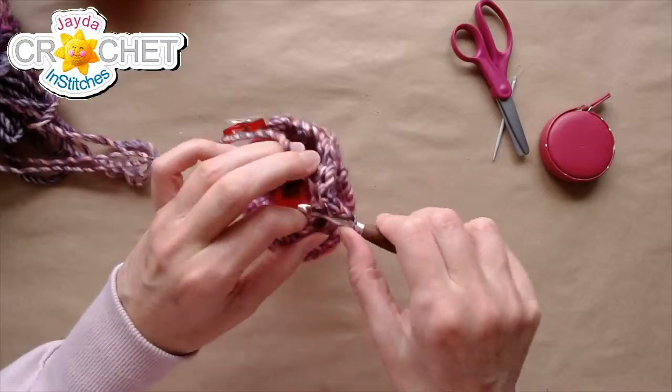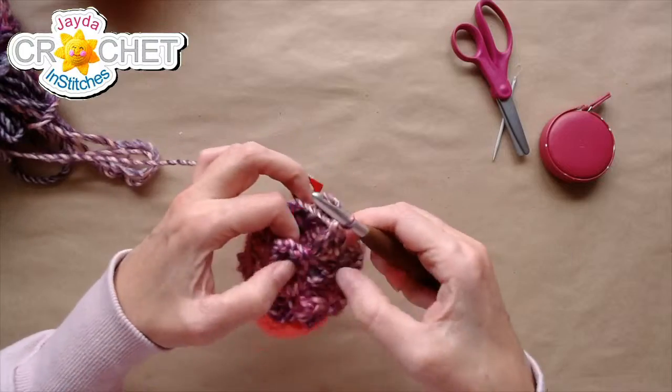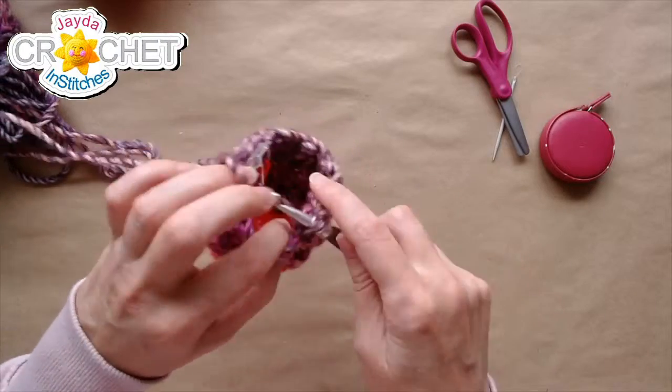I absolutely love the falling leaves stitch. It is just so darn cute.